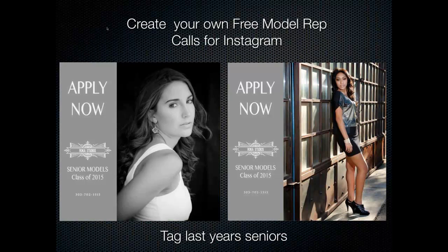Other ways you can try to find model reps for your studio is doing calls on Instagram. Create a little ad that has pictures of last year's seniors and tag those last year's model reps in Instagram. Free advertising, why not? Instagram works, Twitter works. So create those little specific ads that you're looking for senior model reps on Instagram and start posting it, adding a bunch of hashtags to wherever you're at. So if you're in Denver or Phoenix or Georgia, just put Georgia senior photographers, Georgia model reps, high school seniors, hashtag the crap out of it.